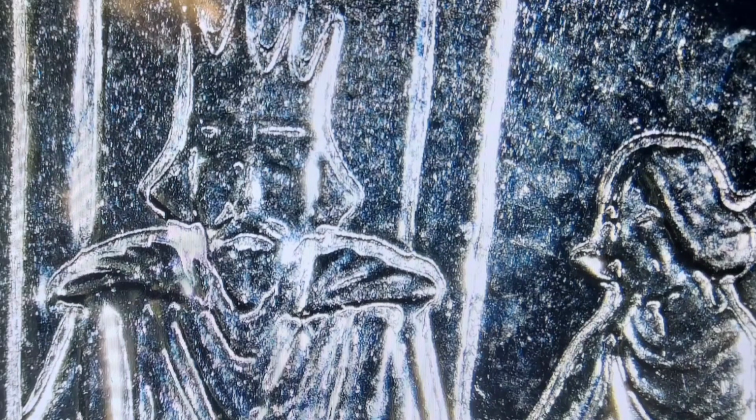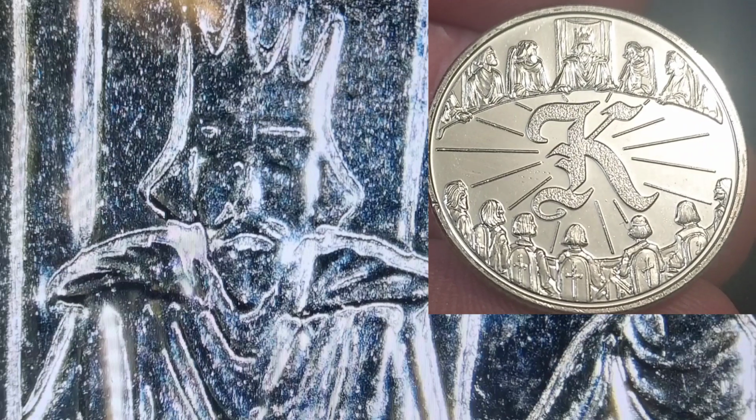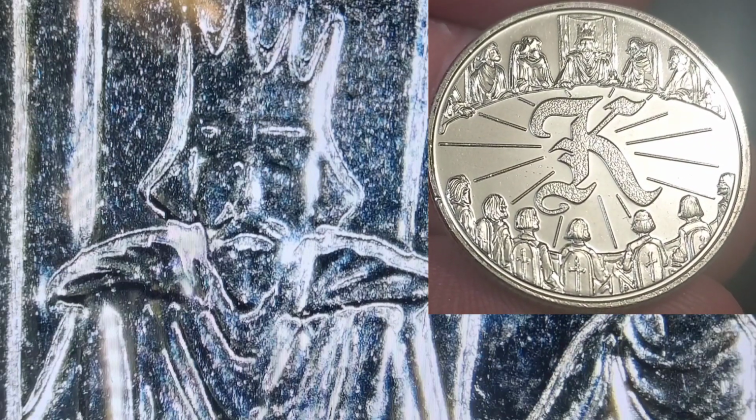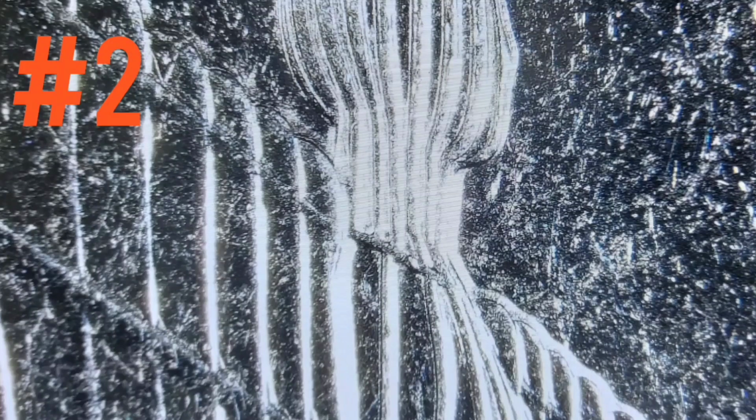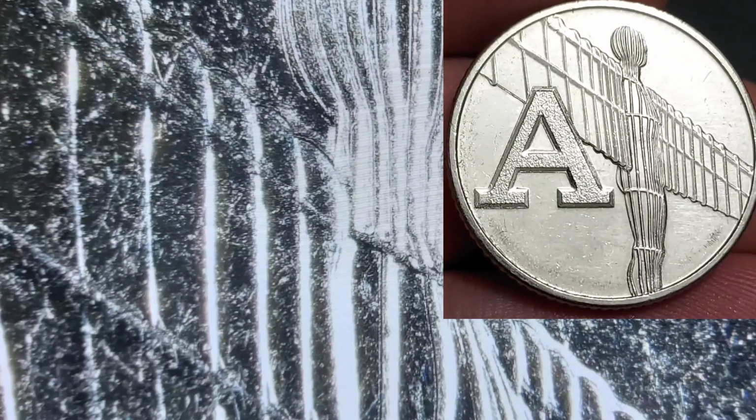We are back with the results of close-up coins. 5 alphabet coins up for guessing. I'm going to start off with the letter K. We had King Arthur himself sat around the round table. Number 2, A for Angel of the North.